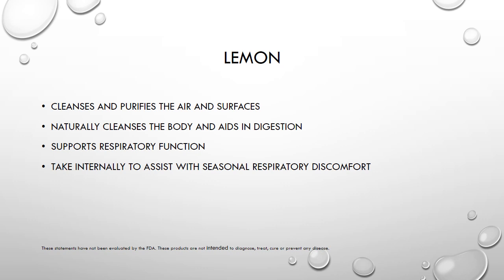Lemon. Cleanses and purifies the air and surfaces, naturally cleanses the body and aids in digestion, supports respiratory function, and you can also take this internally to assist with seasonal respiratory discomfort. You can also put like 1 to 2 drops in your water to give it that lemon taste. A lot of times when people don't drink water, one of the biggest reasons is because they don't like the way it tastes. So that's a way to flavor your water without all the added sugar.